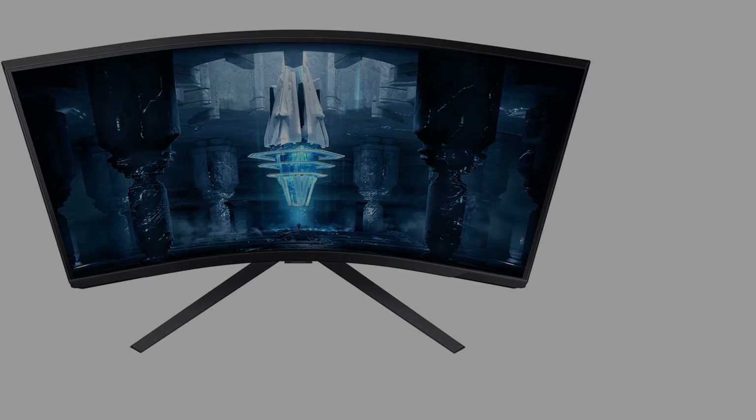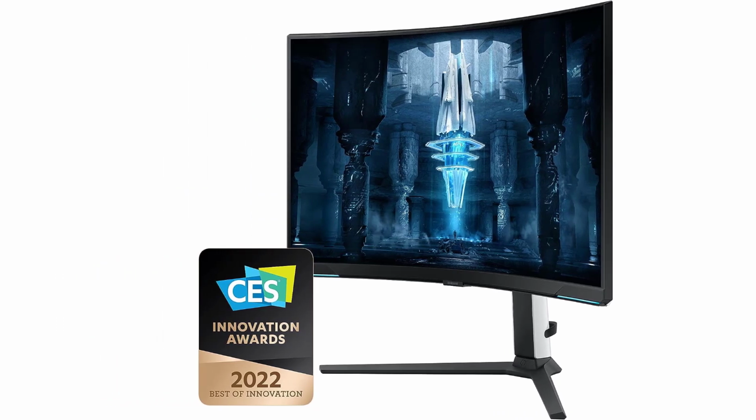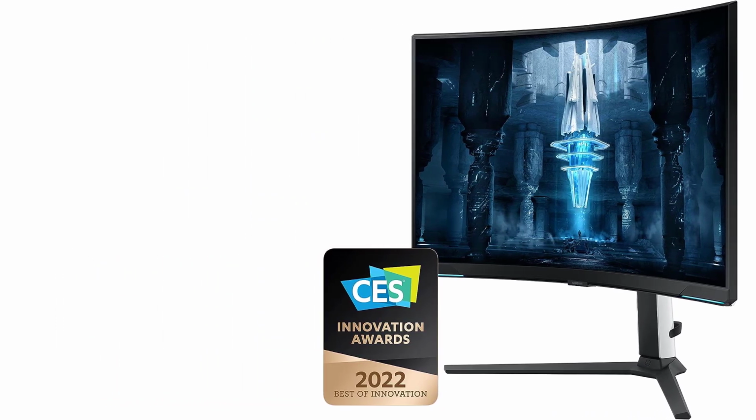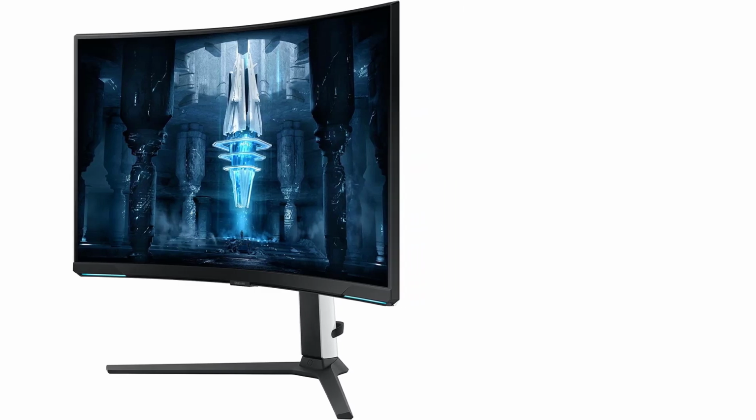offers. This high refresh rate is also great if you want to connect a gaming PC, but if you prefer getting something with a lower 165Hz refresh rate, the Samsung Odyssey Neo G7 S32BG75 is an excellent option that you can often find for cheaper.